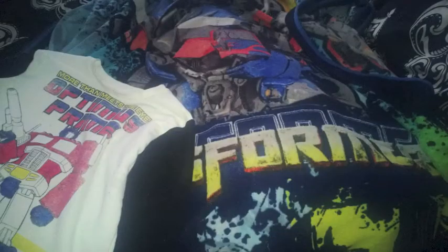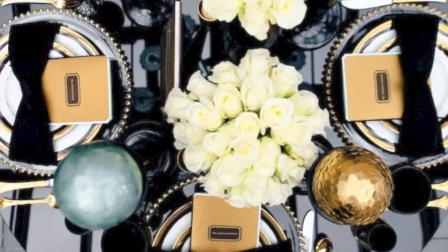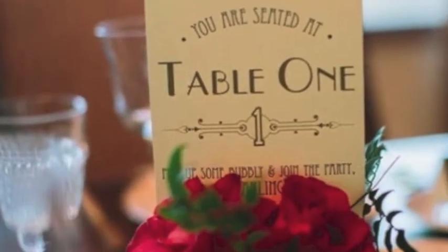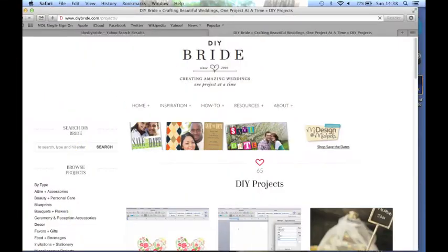A lot of times, couples want to add personal touches to their wedding. I'm really obsessed with Transformers, but since I'm planning a wedding and it's 1920s themed, and the color scheme is extremely specific and the theme is even more recognizable, it'll probably be really confusing when there's a bunch of Bumblebee figurines on my tables. And even worse than that, they're a waste of money because they're unnecessary and they don't match. So, DIYbride.com suggests that you make your entire wedding a personal touch by doing it yourself.